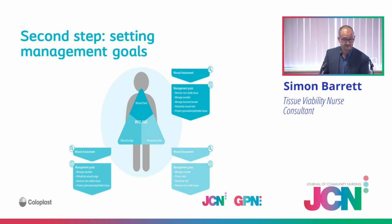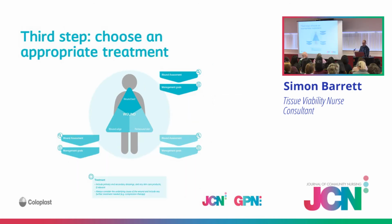So you can, if you want, go along, take some packs away with you, and take a little bit more time to discover what's in this triangle of wound assessment. The third stage is the appropriate management.